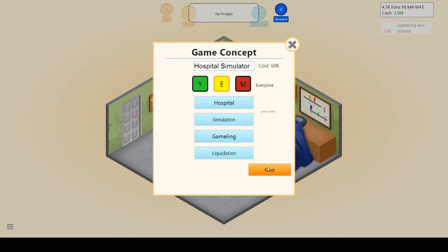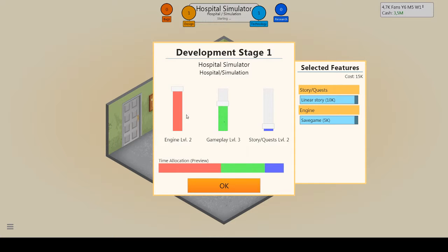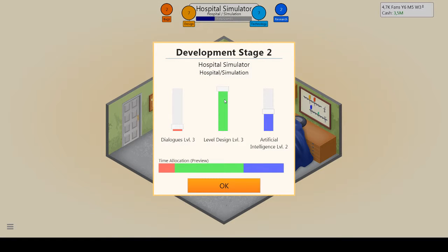And there we go. Graphics. I think we have to add the dialogue and the overworld thing and everything to the custom game engine. Okay, so it's a simulator. So I think we go like this. I'm always not sure about engine and gameplay, because you need a good engine to have good gameplay. Because, I mean, you could make good gameplay, but then if the engine is bad, the game just breaks.